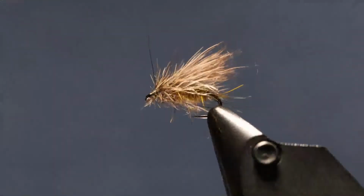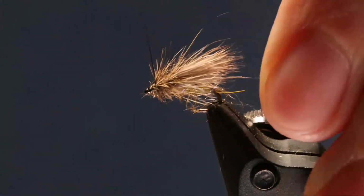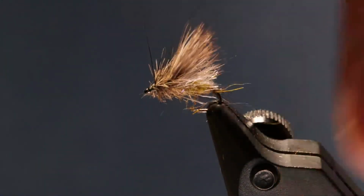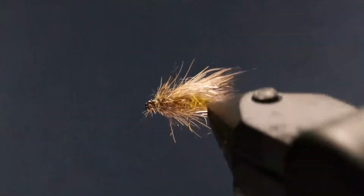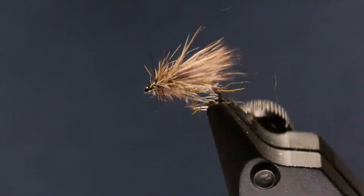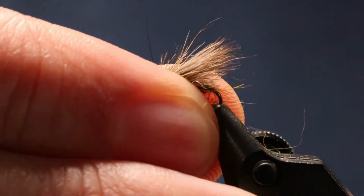So you see, very simple, really simple. See how the caribou folded down. We've got a nice underwing here. We've got that little bit of sparkle in the rabbit dubbing. So that's pretty cool. So let's do another simple one.